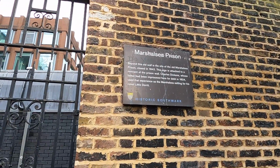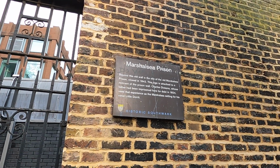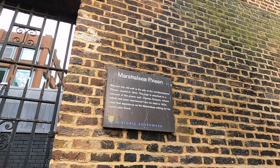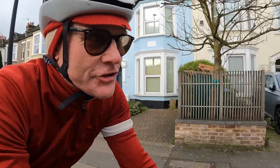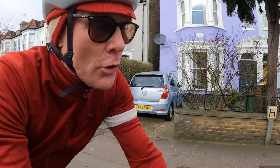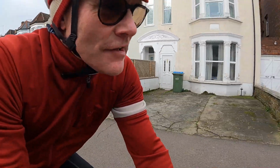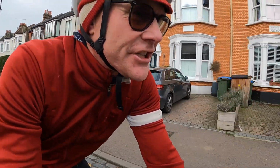Beyond this old wall is the site of the old Marshalsea Prison, closed in 1842. This sign is attached to a remnant of the prison wall. Charles Dickens, whose father had been imprisoned here for debt in 1824, used that experience as the Marshalsea setting for his novel, Little Dorrit. So when Dickens was 12 and his father was in prison, he had to go and earn the money to buy him out. And to do that, he worked in a factory north of the river, on the north side of the Thames, sticking labels onto bottles of shoe polish.